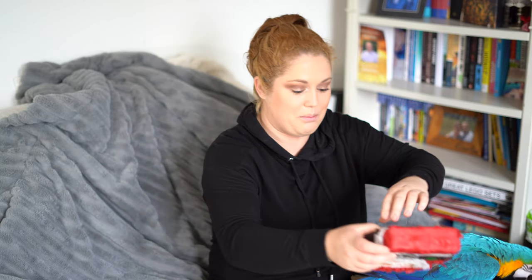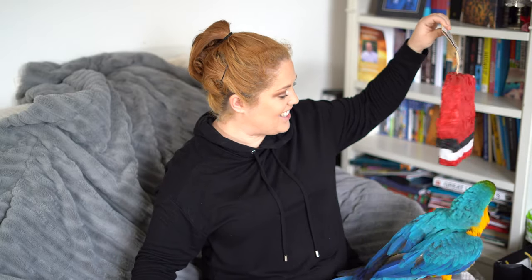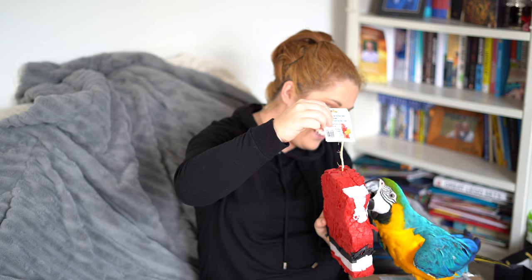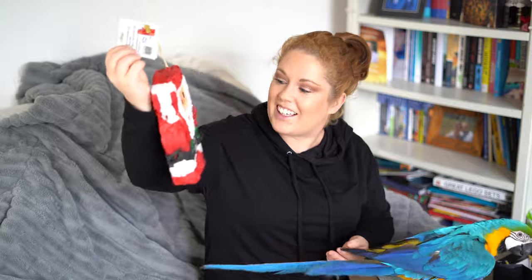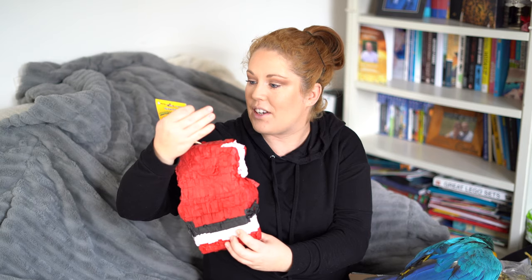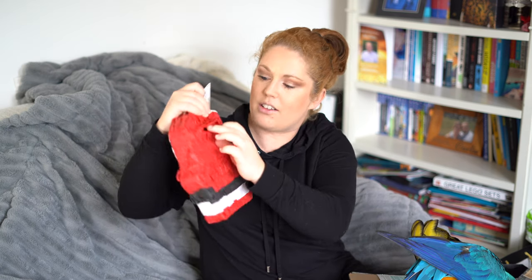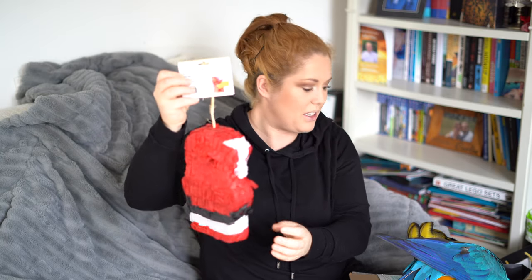Oh my god, another pinata. I bet she hates this. Shelby, look, it's Santa. Oh, clever girl. This is so cute. This is like a little Santa pinata. It's just coloured tissue paper, really. I mean, I could make this myself for probably a third of the price. But, oh, it says open the flap in the back and fill it with treats. So there's a hole there and you can stuff that with treats. I didn't even realise that. I bet the other one's got that too.